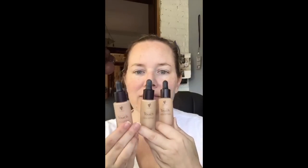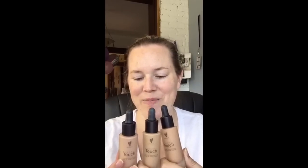Okay, so the 3 foundation colors that I have in front of me, I have Taffeta and Velour and Organza. And you can see in the bottles they're a little bit different colors. So Organza is meant for a cooler undertone of your skin. So if you have pink undertones, if your veins look really blue under your skin, basically that's it. But if you look good in blue colors and silver jewelry, that means you have cool undertones.